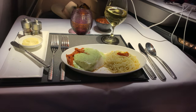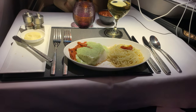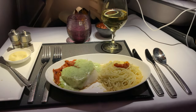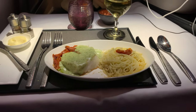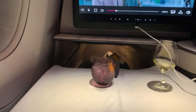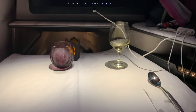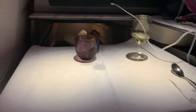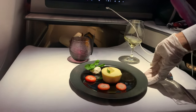Thank you very much. All right, that's the pan-seared sea bass. Some angel hair pasta. Nice Chardonnay with it. Just dig in and give it a try. A little bumpy. Spilling water all over. Perfect. Thank you.